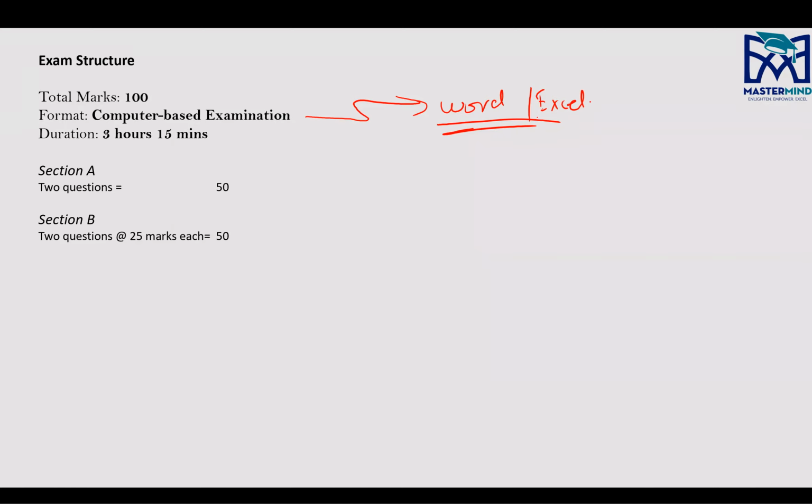Duration of the exam is 3 hours 15 minutes. That's 195 minutes, right? So if you calculate it based on simple math, you've got 1.95 minutes per mark. So I believe that's ample time in a way where you are reading the question, then processing the information and then forming an answer.